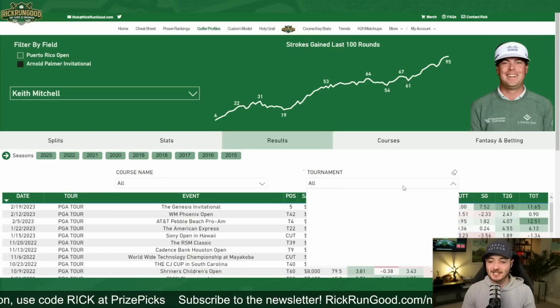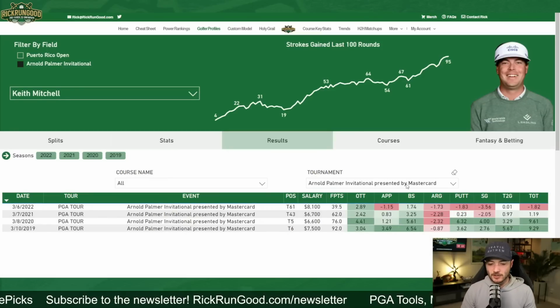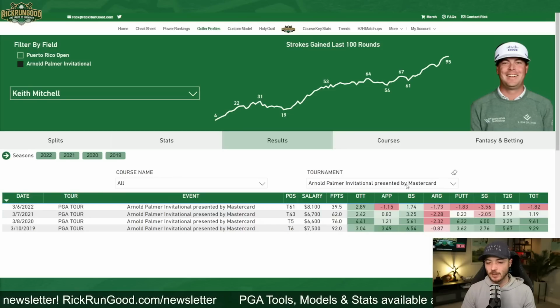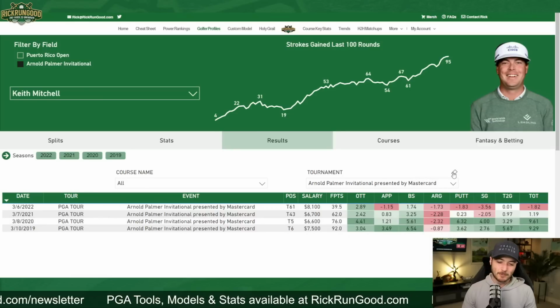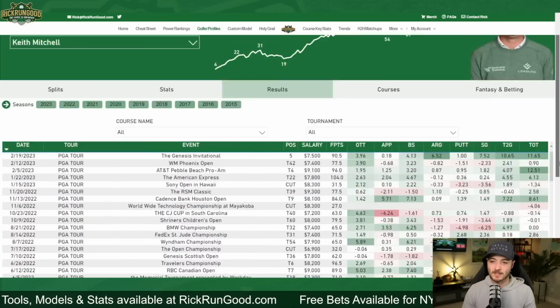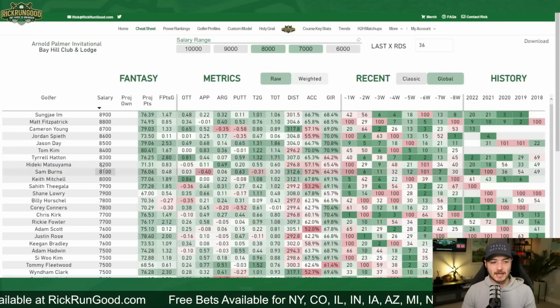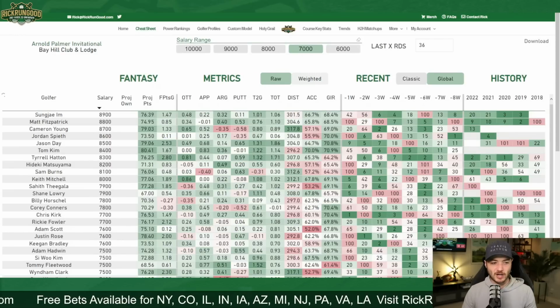Tee to green game is stout. Loves himself some Florida golf, right? Here it is at API. He's never missed the cut. T6 and T5 in 19 and 20. T43 and T61 in the last 2 years. He's been pretty bad around the greens at Bay Hill, but he's generally a much better short game player than that around the green. So interesting to see him at the bottom of the 8K range. We'll see what kind of run he gets.